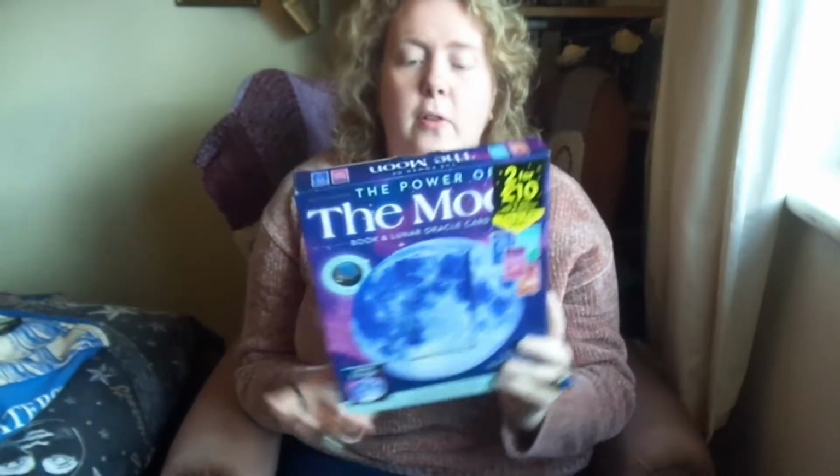Plus the candle, the teeny tiny pentacle, which I'm not gonna lie is kind of cute. I might put that on my book of shadows. And the oracle flashcards. And then in Power of the Moon, let's see what we get inside. The setup seems much the same.